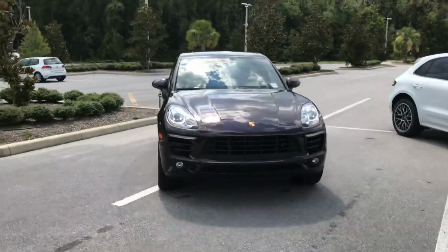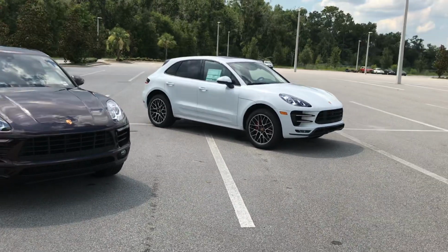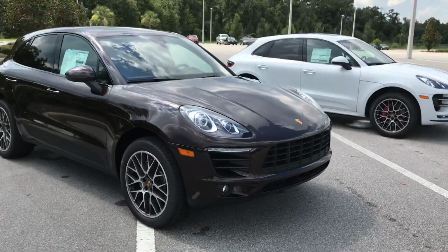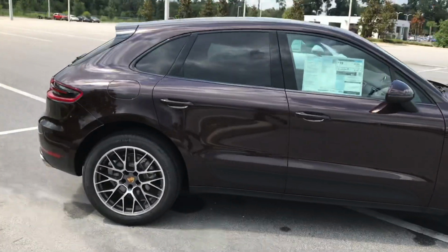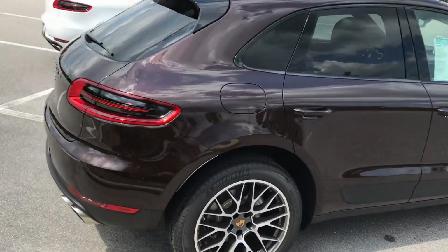Now today in this little video we're going to be doing a comparison between the two, as I know you are interested in these two cars right over here. But for now we're going to go ahead and start on the Macan S. This one's going to be finished in a beautiful mahogany metallic, and we're going to go over some of the options. Of course, trying to compare Porsches is quite difficult as there are really no two alike Porsches. They really are an a la carte vehicle.